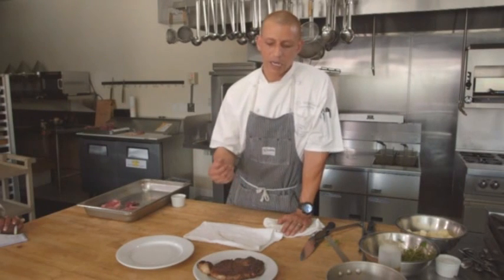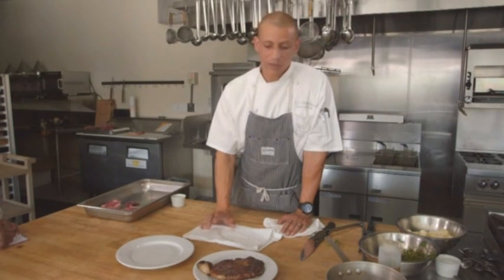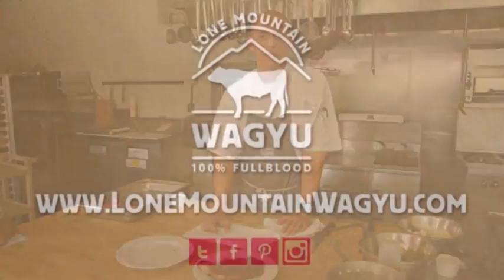If we were to go ahead and cut it right now, of course, it would bleed out all over the plate, and that's not something that we want because we want those juices inside. Optimal amount of time for a steak to rest is 5 to 7 minutes. 10 is fine, 5 is okay in a pinch, but I would say 7 minutes is perfect.